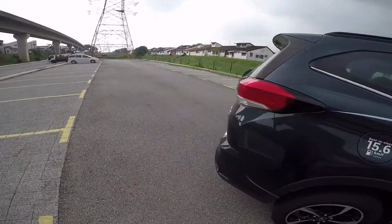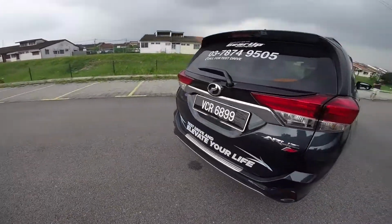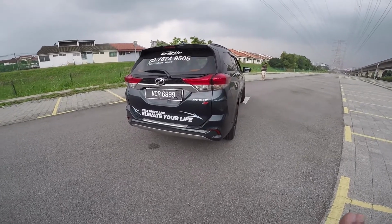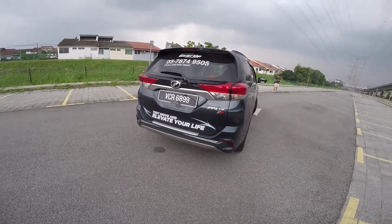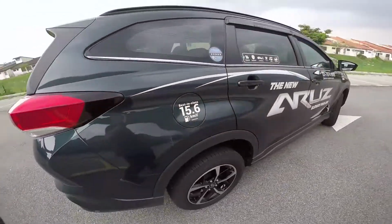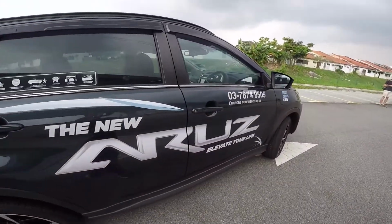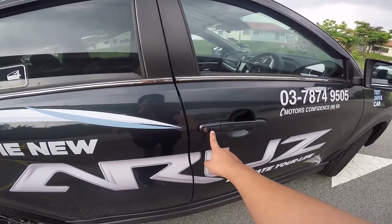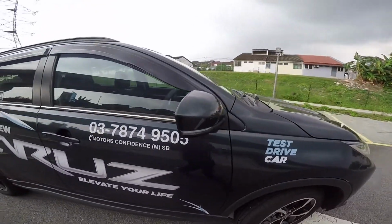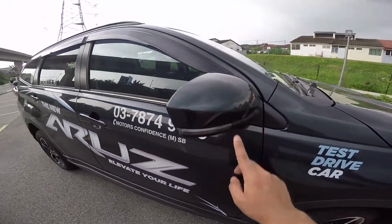I personally think it does. The price of 72 to 77k for a car that looks this good on the exterior is really good. Now, let's talk about some of the features. As standard in Malaysia, you get keyless entry and push button start on all models. You've got LED indicators on the side mirrors, which are power folding by the way.